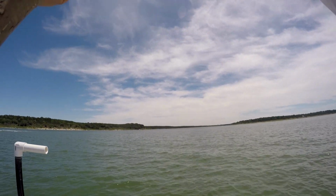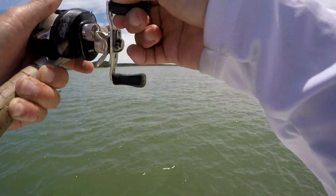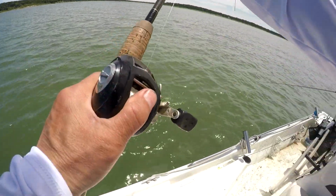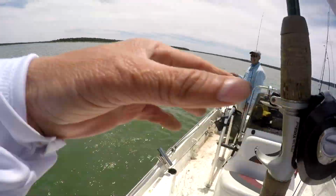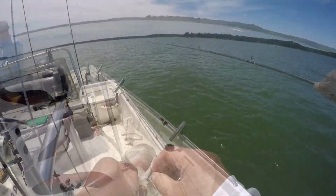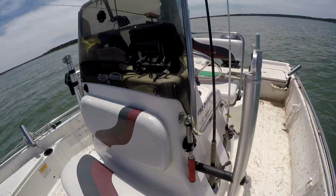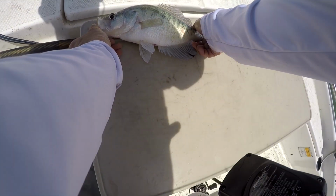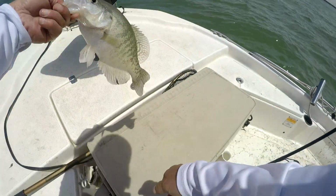There you go. Whoa, crappie. Nice. Big one too. Nice crappie. Wow. That's probably 13. Not 13. 13 and a half, baby.